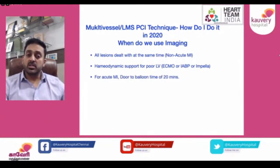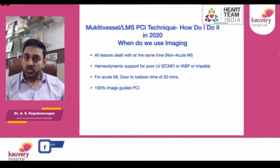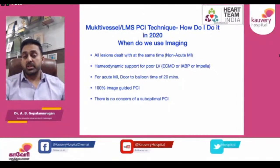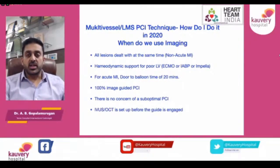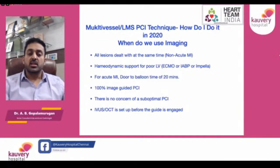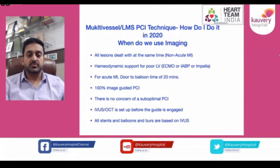For acute MI, our door to balloon time is about 20 minutes here. 100% is image guided. There's no angioplasty here without image guidance. There's no concern of a suboptimal PCI because they are guided with image. And therefore, if there are any concerns, it's fixed right then and there. In fact, before we start the PCI, image guidance is already set up because it's 100% done for all cases. And all stents, balloons, and burrs are all based on IVUS.